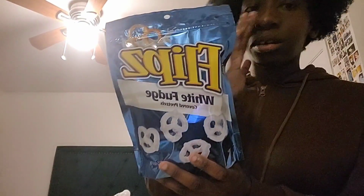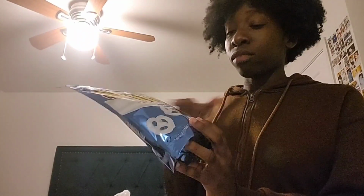Oh, and before then, I went to CVS, and then I went to see if I got a do-rag from my dad. I already gave him a do-rag. And then I got white fudge pretzels. These taste good. The milk chocolate and then the white ones taste absolutely delicious. I got like a lot of stuff. I didn't realize that.